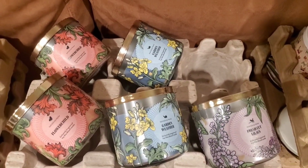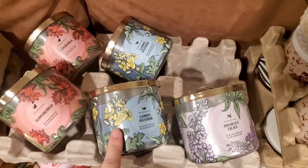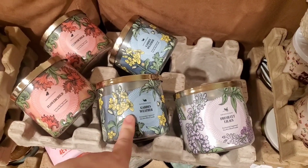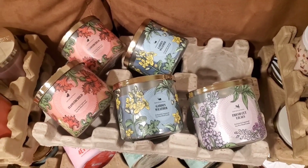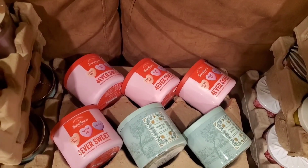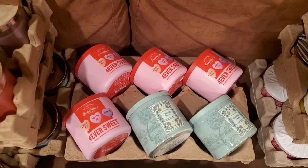And then this collection, these 2 Flower Childs I got as BOPUS from my store. 2 Garden Weathers, 1 might have been from online, 1 might have been left at my store, so I got it. And 1 Fresh Cut Lilacs was also from online, since my store did not have those. And the last crate, the Forever Sweet. I could not believe how many I ended up finding, because there was more than even these 4 here.